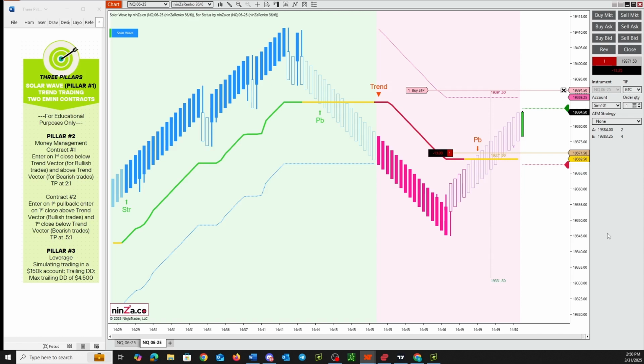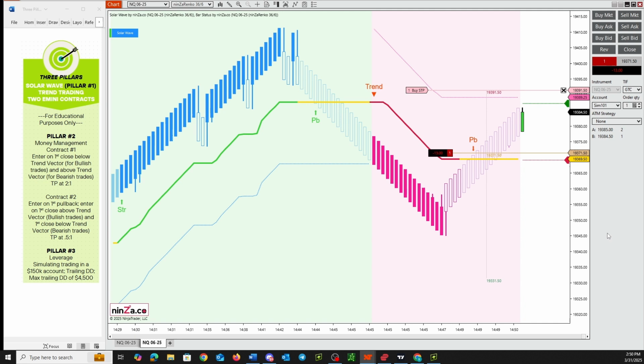Anyway, once you decide on a trading methodology, you got to be mechanical in your entries and how you manage everything. That's where you get your edge.